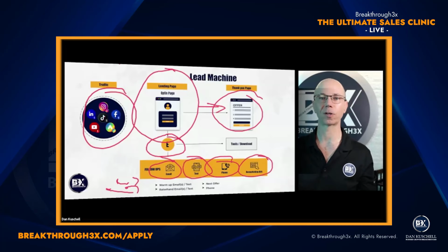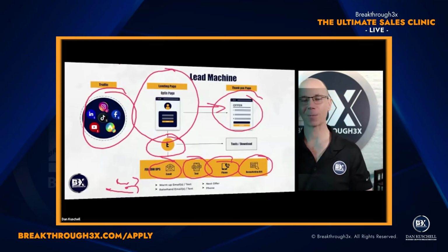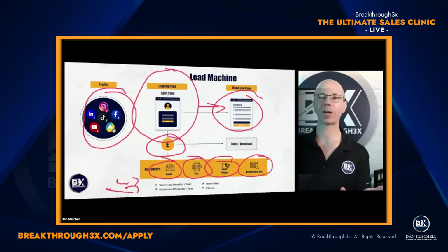Great. Schedule your time here. Like, easy. It's not like a 14-page long sales letter. It's peak interest, then take them to the next step. And you could do that 2, 3, 4, 5 times a week.